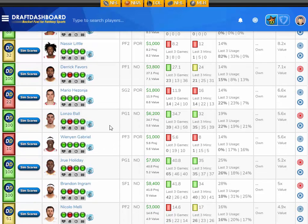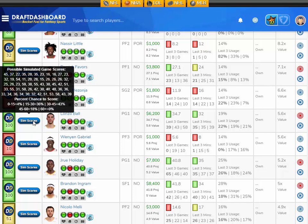Okay, moving on to a mid-range play here. I like Lonzo Ball, projected at 34.7 fantasy points here tonight. That's 5.6 times value. He's 6,200 DraftKings salary. Let's take a look at his sim scores.